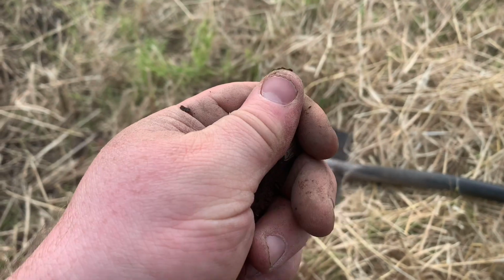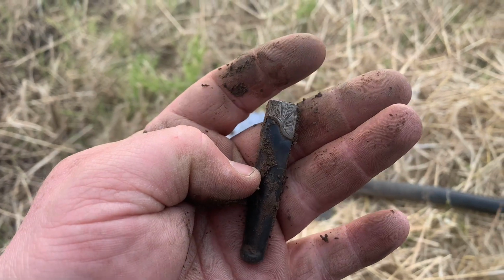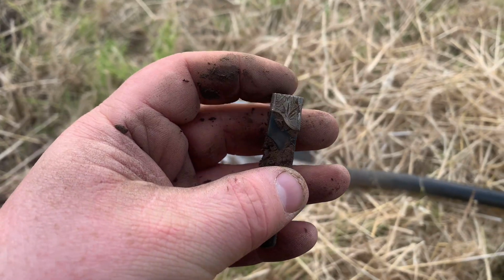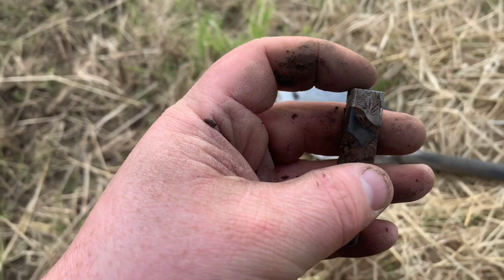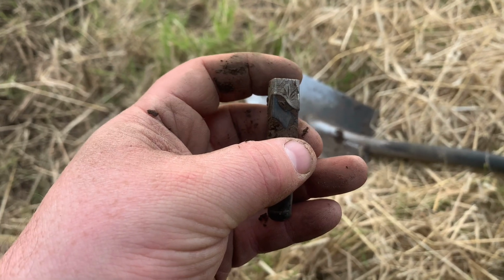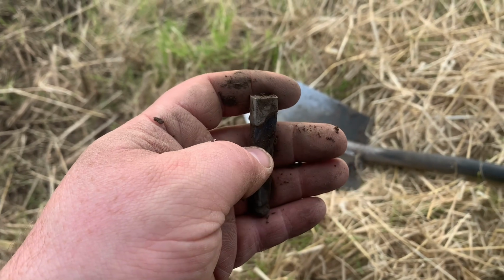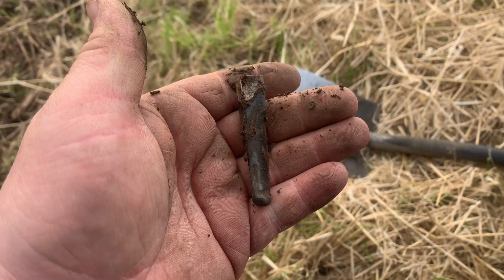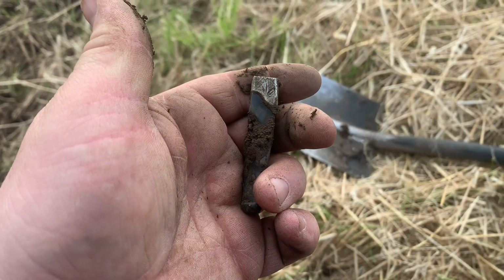Oh, that's fantastic. I love that, lovely leaf design silver. And that would have been used by somebody who had money. And that is a cracking Victorian clay pipe with silver on it. Woohoo!